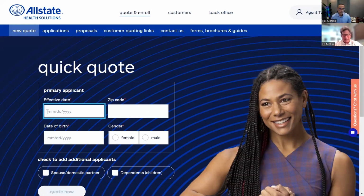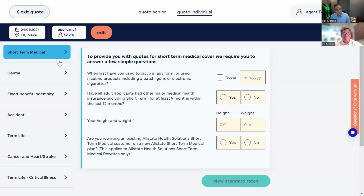We do offer any day effective dates. Any day of the month is good to start coverage. But for our example today, I'll just do the 1st of April. And today we're going to be quoting in the state of Texas. Let's quote somebody who is 71. I'm going to do female. You're not a sexist, right? Not at all. All right.